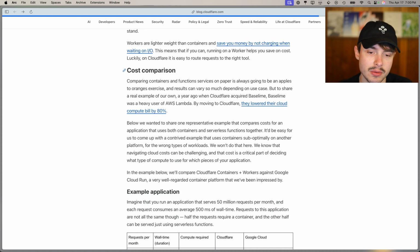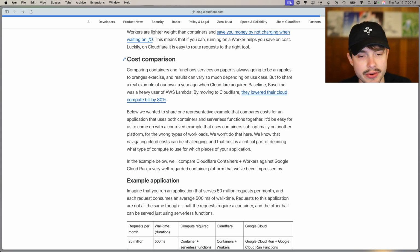In the example below, we'll compare Cloudflare containers plus Cloudflare workers against Google Cloud Run, which I think is just like the most comparable alternative right now. I really wish AWS had a better alternative to Cloud Run at this point. A very well-regarded container platform that we've been impressed by.